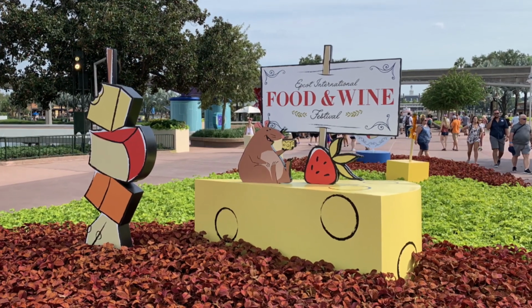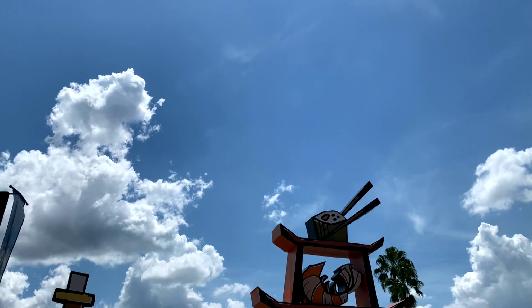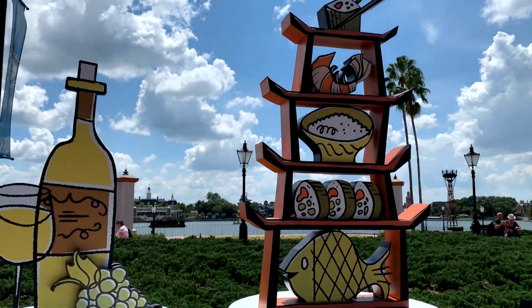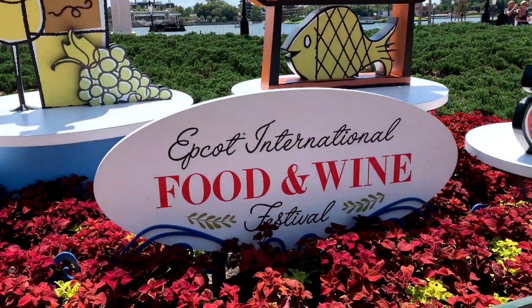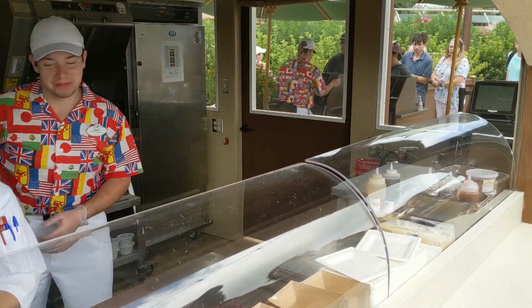So join us as we review Emile's selections to see which dishes are worth your time, money, and the hottest commodity of all at Food and Wine Festival, stomach space. We're here to help you make the best selections possible to maximize all three.